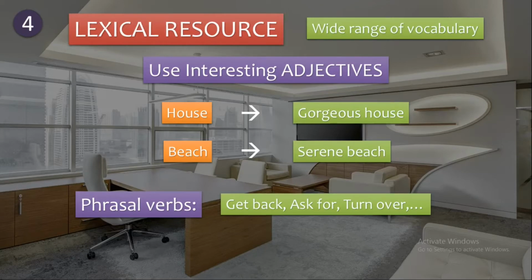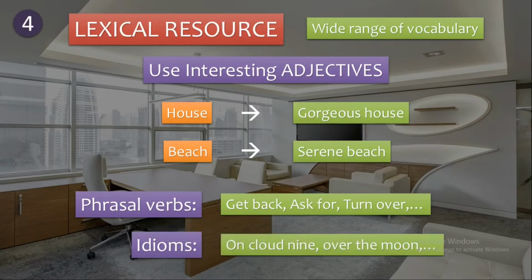If you already speak English well and want to move a step ahead, then you can use idioms. For example, on cloud 9 or over the moon, which means extremely happy. Remember, use idioms only when you know how to use them correctly. Using them in the wrong manner will lose your score. I have also given the best idioms to use in the link above.